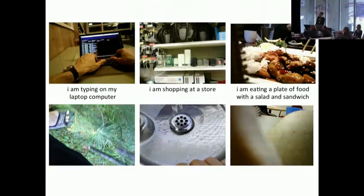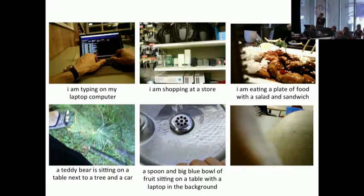So let me show you some other examples. Okay, a teddy bear is sitting on a table next to a tree in a car. A spoon and big blue bowl of fruit sitting on a table with a laptop in the background. And my favorite, a man is holding a cat in his mouth. So you can see these things are learning very interesting properties of the world, but we don't understand yet exactly how they work, when they don't work. And so there's a lot of interesting research left to be done here.